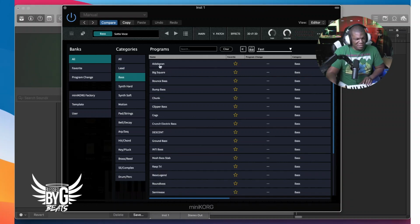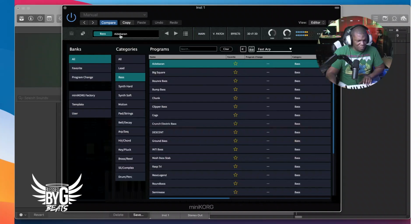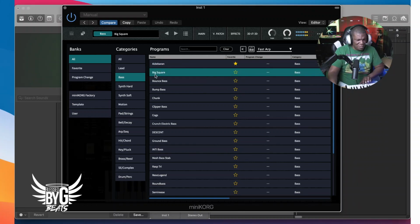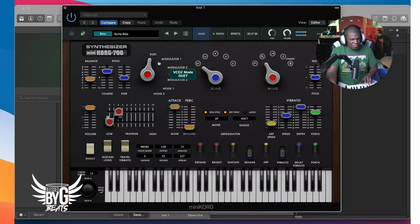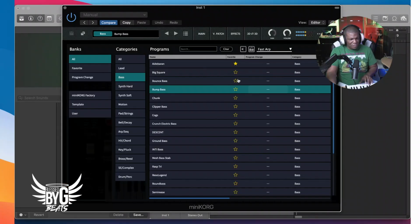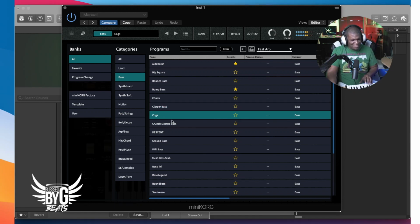Nice. Let's check out a couple of basses. I like that bass right there. Like that one, man. That's dope. Let me favorite that real quick. Oh, I like that one too. From outer space. Here we go. I'm just playing around. See, these are those old movies like Blade Runner and Terminator.